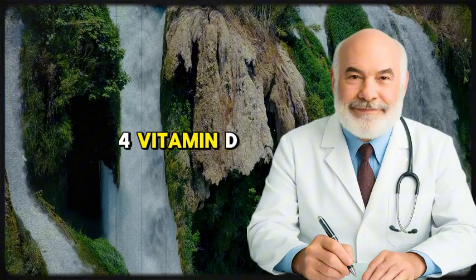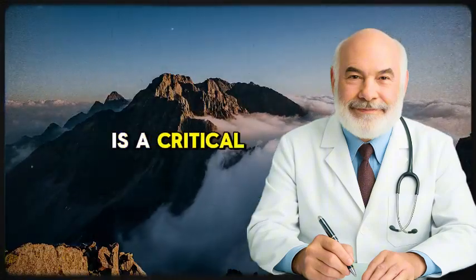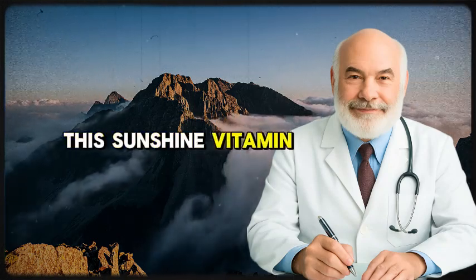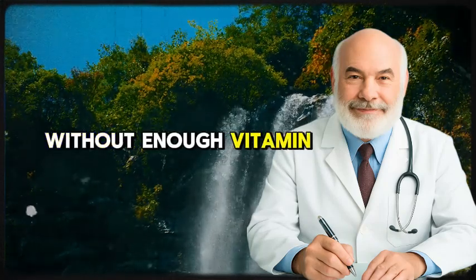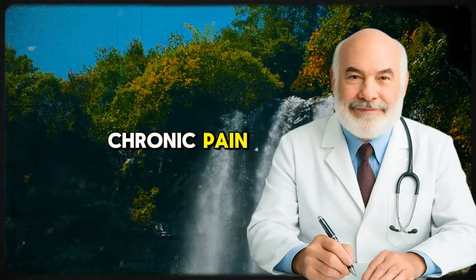4. Vitamin D, the muscle and bone supporter. Vitamin D is a critical nutrient for muscle and bone health, yet many seniors are deficient due to limited sun exposure or dietary intake. This sunshine vitamin supports calcium absorption, muscle contraction, and overall mobility. Without enough vitamin D, seniors are more likely to experience muscle weakness, cramps, and even chronic pain.